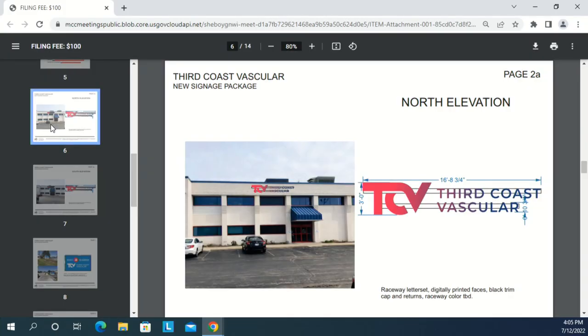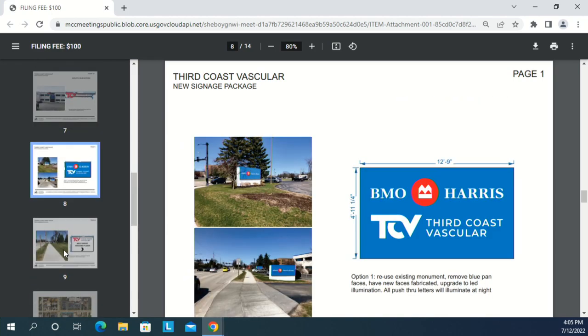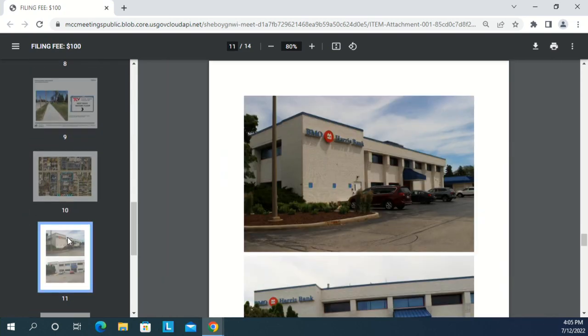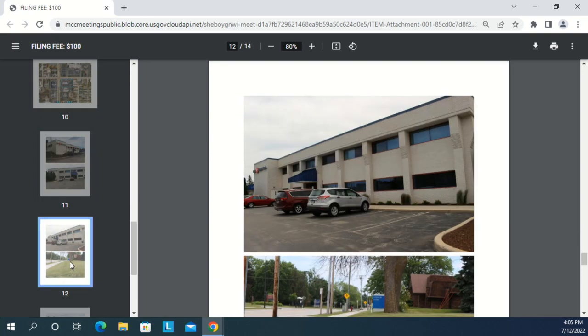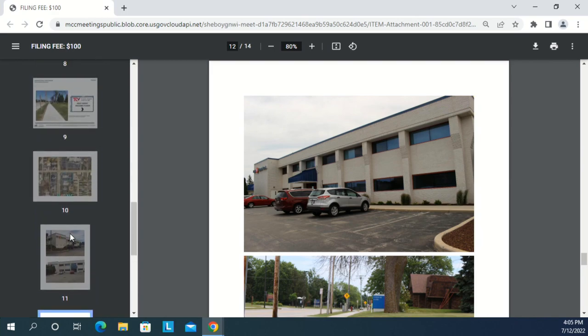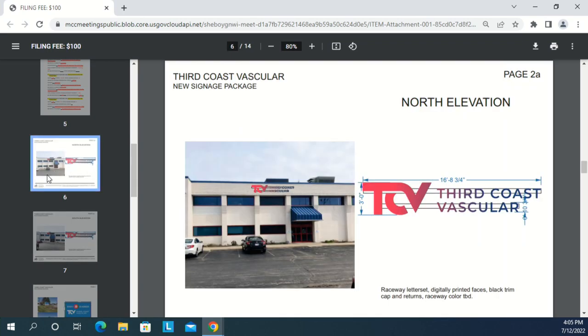Third Coast Vascular is a one-of-a-kind hybrid surgery center that will provide access to superior medical care to their patient population, along with easing the burden of outpatient procedures on the hospitals in the Sheboygan area. The surgery center is located in the BMO Harris Bank building. The second floor of this building, previously occupied by the bank, was converted into a state-of-the-art ambulatory surgery center with two surgical suites, six consultation rooms, and five patient recovery bays. The building has been occupied by BMO Harris for a substantial amount of time.